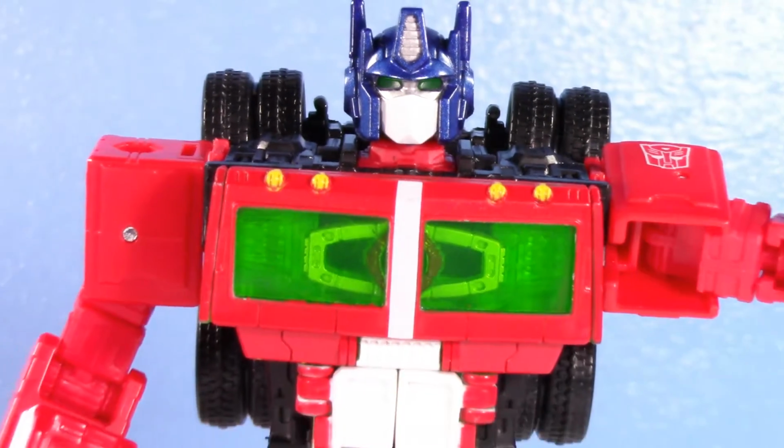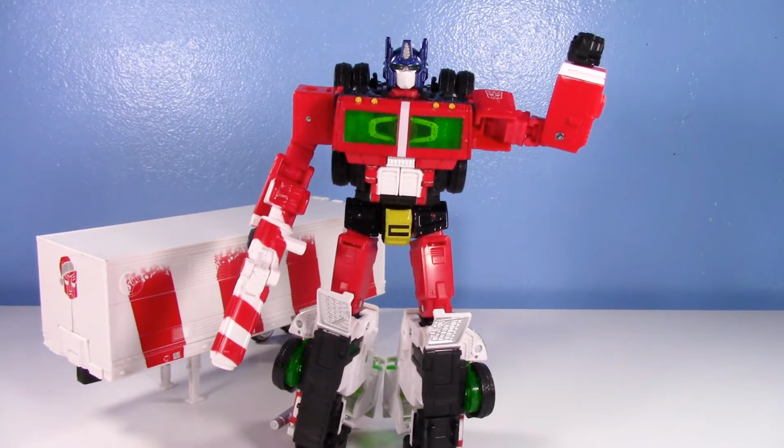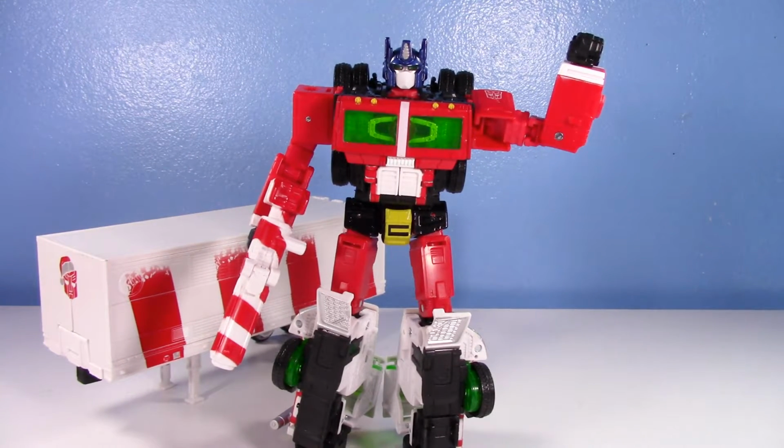Hello all and welcome to not the 12 days of Clonesmas, but the 12 days of Primesmas. Yes, I decided that this year we'll be counting down to Christmas with 12 different toys of good old Optimus Prime. So I did 12 days of Clonesmas previous years. However, I've kind of exhausted a lot of my weird, unorthodox Clone Trooper merchandise. So I figured, let's change it up.